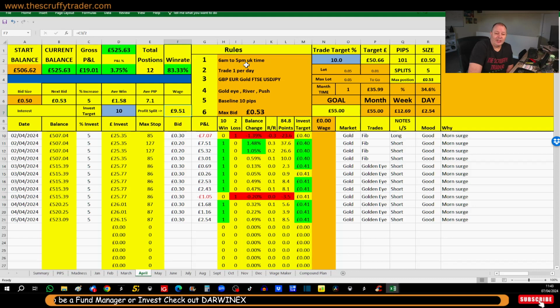So my rules are 6 to 5 UK time, looking for one trade, and I'm looking across the pound and euro pairs, gold, FTSE and USDJPY. They're the only products I look at for the bull. The strategies I'm using are GoldenEye, River and the Push. It's predominantly GoldenEye, and as you can see, it's all gold. Because what I'm really looking for is the gold surge between 7 and 8 o'clock.